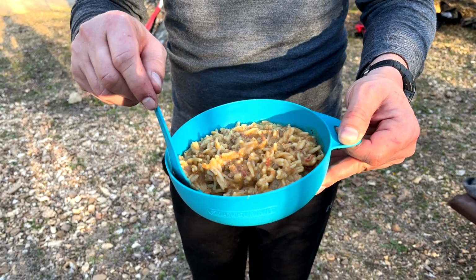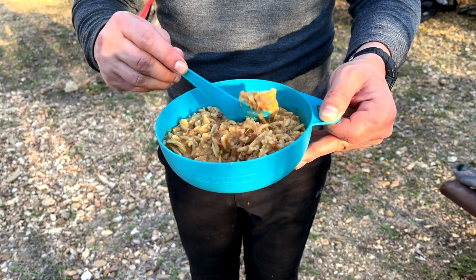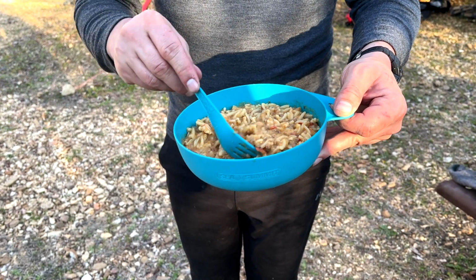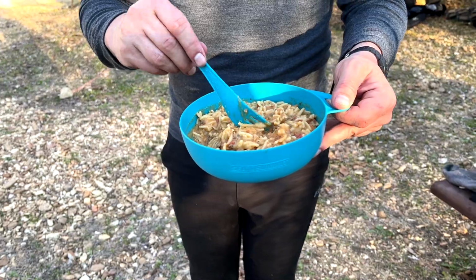Pasta in there with tomatoes and the green chili, salsa, ground venison. I think it'll be pretty good.